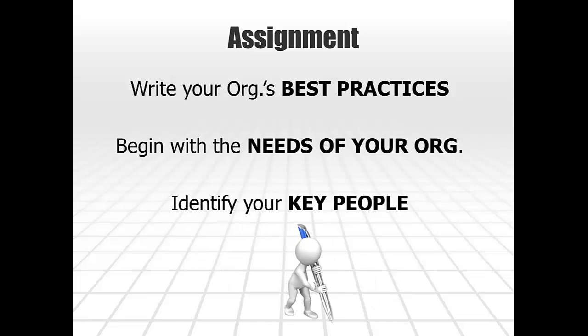Identify those key people and those key positions and go to them and reach out to them and extend that hand and say, you are the kind of person I think that would be very well suited to serve on our board, and here's what we're doing. And you'd be amazed. People are very flattered when you approach them with something like your organization.